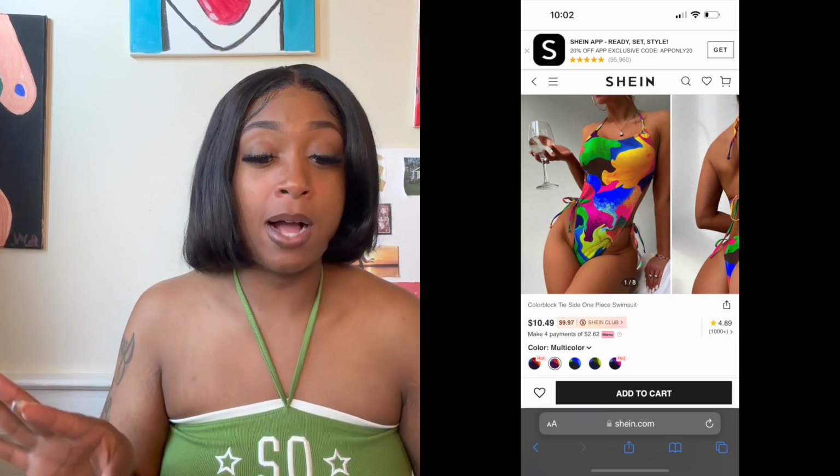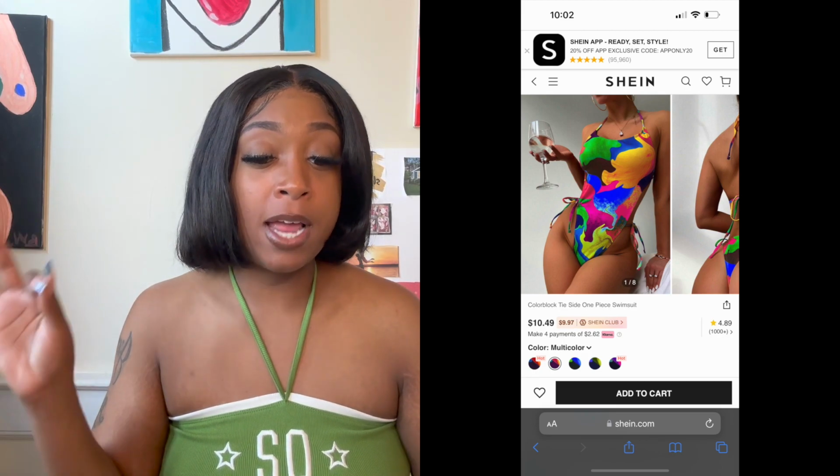So this is their color block tie side one piece bathing suit. I got this in a medium. I did not get this in a large. And the reason why I got it in a medium is because the back is out, so I figured a medium would do me fine. I like this bathing suit, but then I don't like my love handles. So yeah, they're very noticeable, but that's okay.